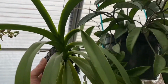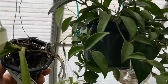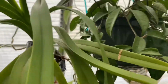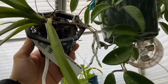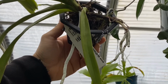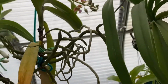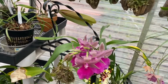This is one of the first Bandas I have ever purchased. Scandens had a lot of root growth. The plant itself grew too, but the roots just exploded right after I moved it to the greenhouse. So those guys are doing fine.